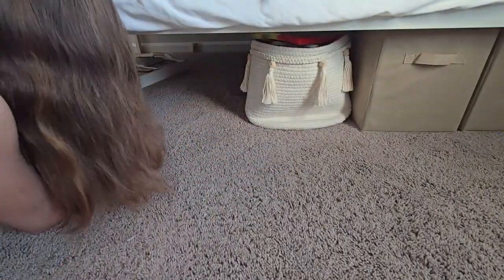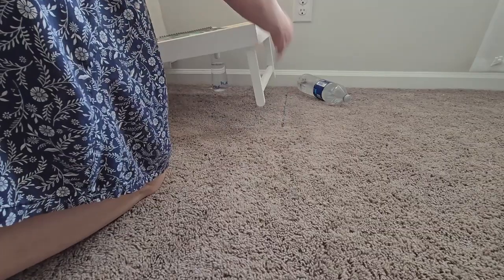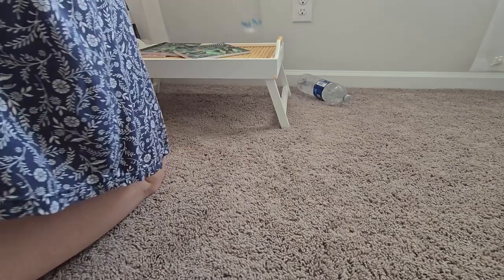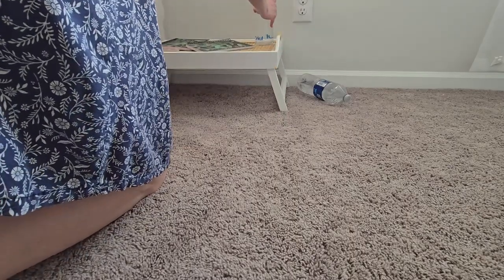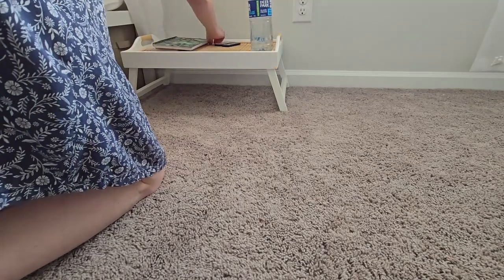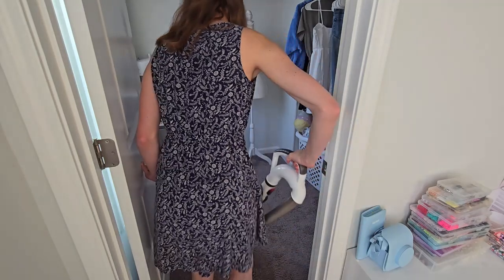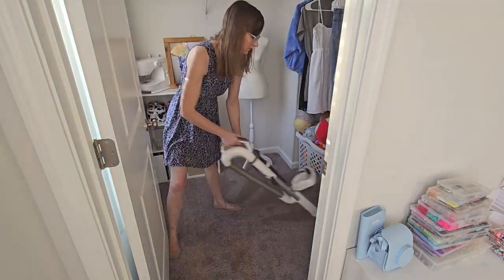Next, I'm grabbing the last thing that was under her bed, a tray, and relocating it next to her bed so she could have some sort of nightstand. To finish off Isla's room tidying session, I'm vacuuming her floor.